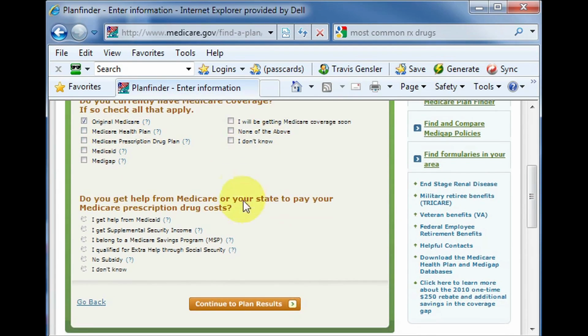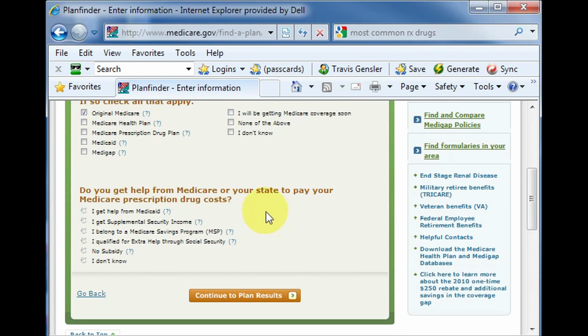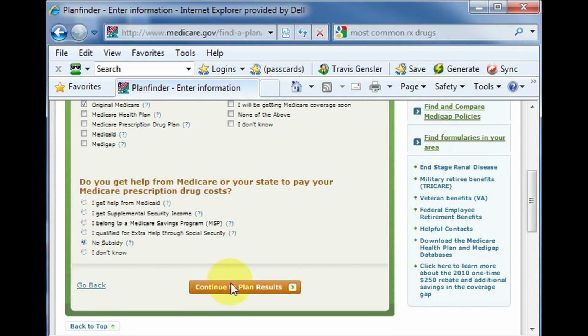Once we have that selected, we'll scroll down just a little bit further, and they're curious if you're going to get any assistance helping pay for your prescriptions. If you're on Medicaid, you can select it. If Social Security helps pay, you can pick any of those. If you don't, or you don't have any idea if you will qualify, you can click no subsidy or I don't know. This will just help down the road, but it's not necessary to still compare the actual plans themselves.